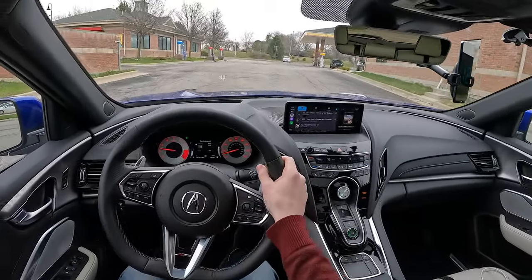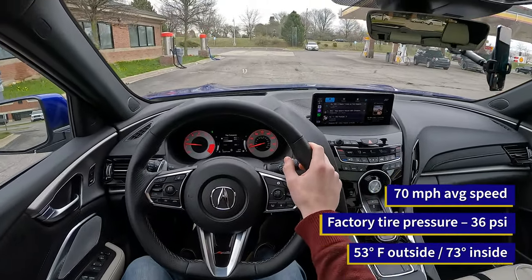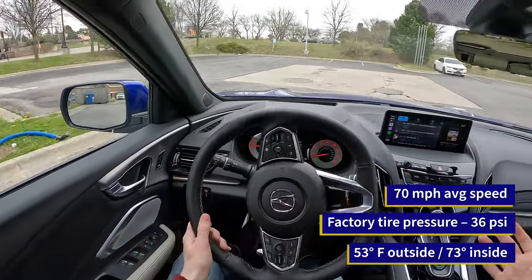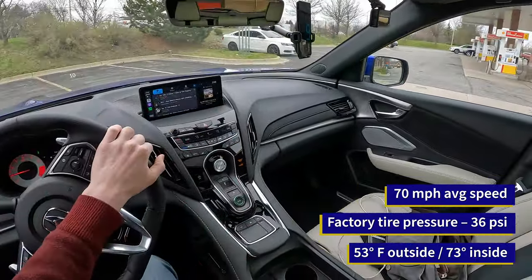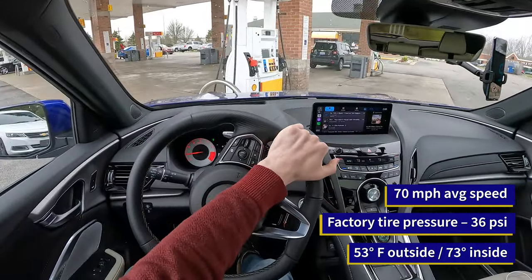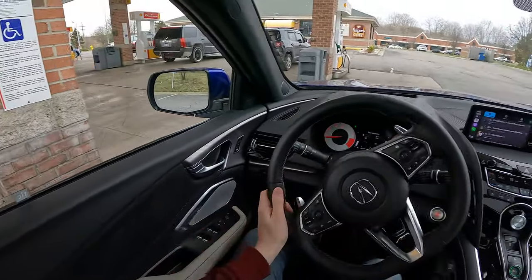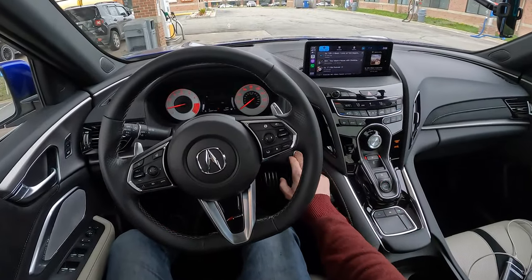A few things to note for today: outside temperature is currently 53 degrees Fahrenheit. We're going to have a little bit of rain as well. I'm hoping that it won't be a significant amount of rain, won't make for any standing water on the road, but if it does, then we'll try to factor that in at the end of our test. We also have the tire pressure set to the door placard 36 PSI cold, and we're going to run the climate control at 73 degrees auto. All right, let's hop out and fill it up.